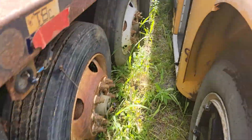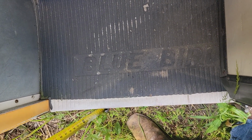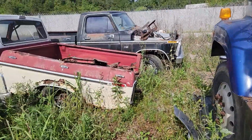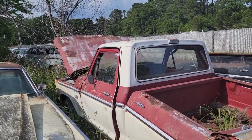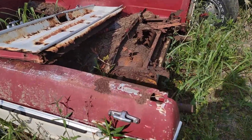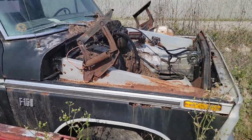Just out of curiosity, though, I do want to see what the size on that door is. It's coming in at the same size as ours. Well, Dad, if you're watching, you did tell me to look for, I don't know if you're going to want that. That has seen better days. Got an F-150 here.